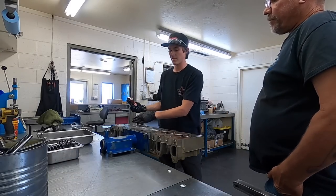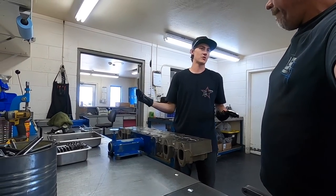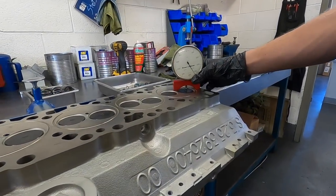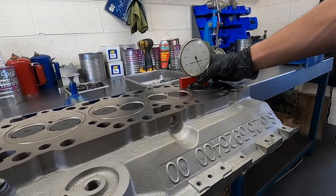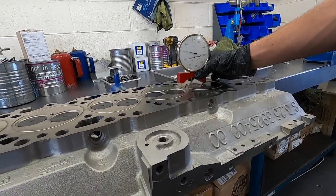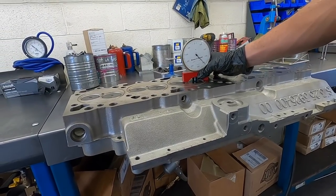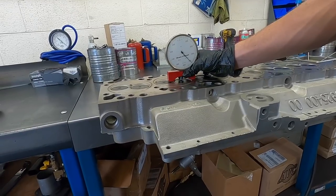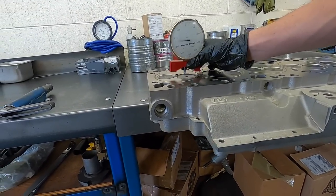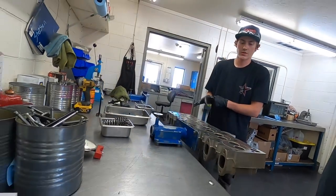This is when I would check the depths. I check them when they come off the machine, but again, I would check them to make sure they're about where I set them. So our exhausts are a little bit lower than our intakes, but I had to clean up the intakes and it took a little bit more for them to come out. Perfect. Should be all good there.